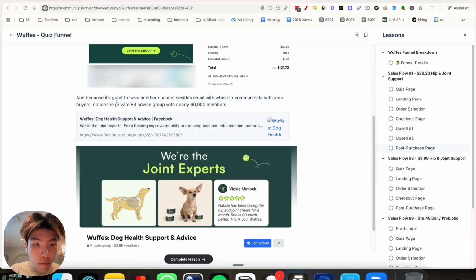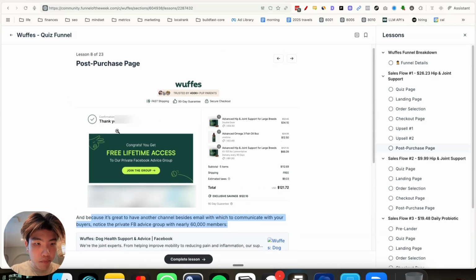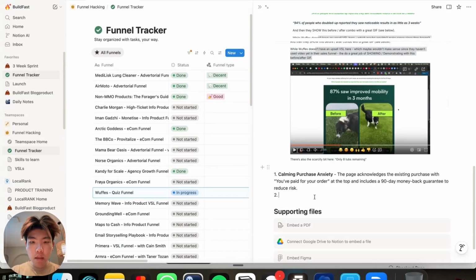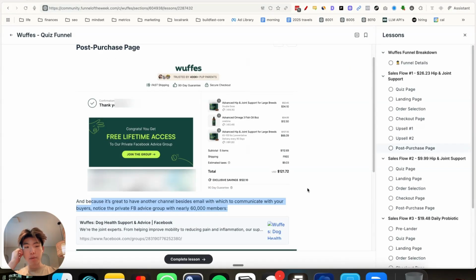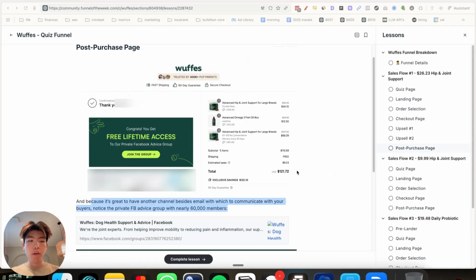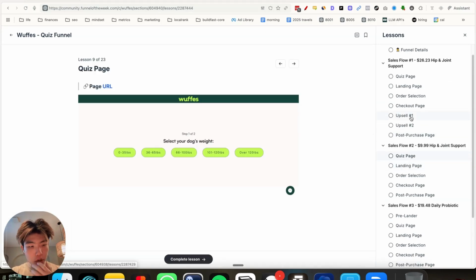So I think they link their Facebook group in the post checkout. I think this is a pretty good idea, because you can just have all the buyers within one group. The only issue is, I guess, if your buyer list isn't that big, the group will be really small, and it might be dead if there aren't enough talkers. But yeah, that's a pretty good idea.